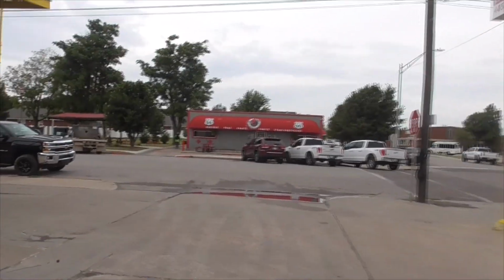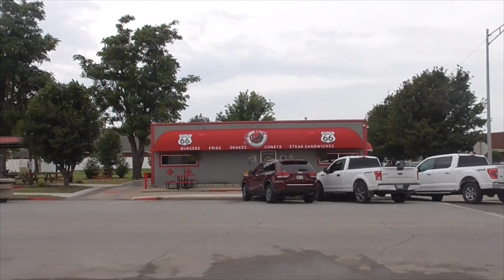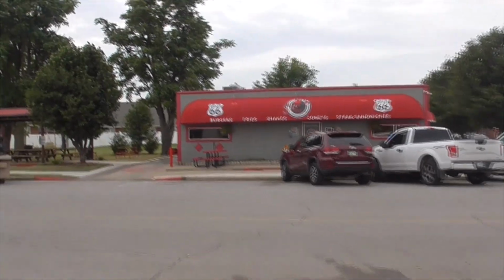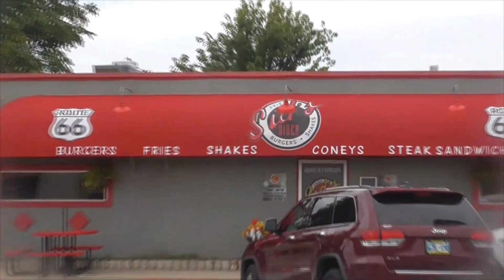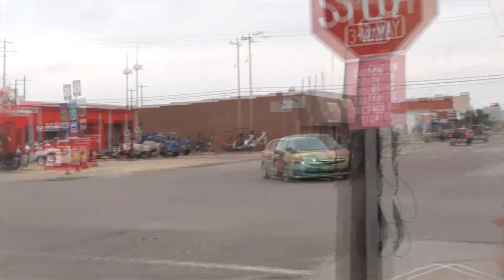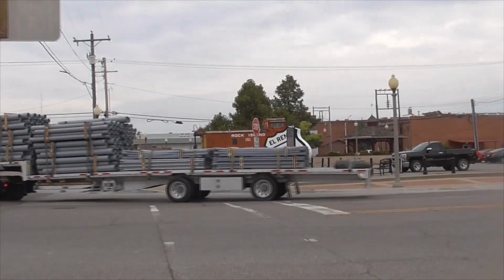This guy across the street, Route 66 Burgers, it's called Sid's. That was featured in Diners, Dives, and Drive-Ins. That TV show my wife likes, Sid's. Over here, that's the little Rock Island Visitor Center.